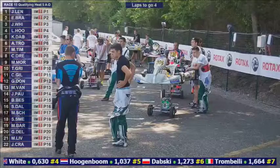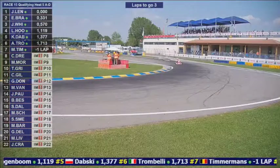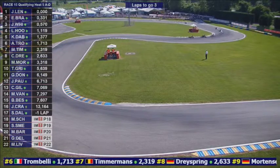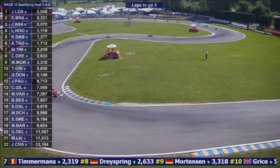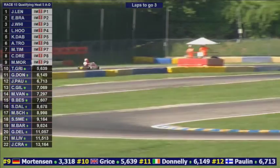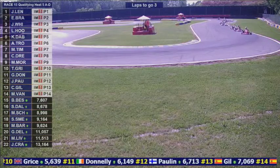Well, we've also got Martin Mortensen that you said to keep an eye on. Started 15th, he's up into 9th, so he certainly has done well. But going the other direction a little bit is Alessandro Trombelli. He was in the sharp end, but he's running down in 6th after starting 3rd. But look at this, the front three are absolutely joined together. And you're right, Josh White is probably the one that's putting the most pressure on the cart in front, that cart being Ed Brand. So Ed Brand was hoping that he was going to be all over Jordan Lennox Lamb for the lead.